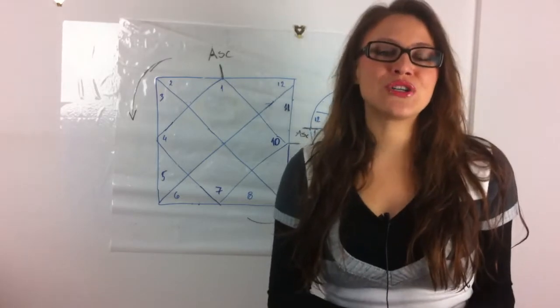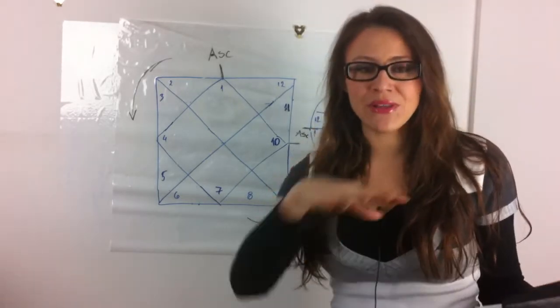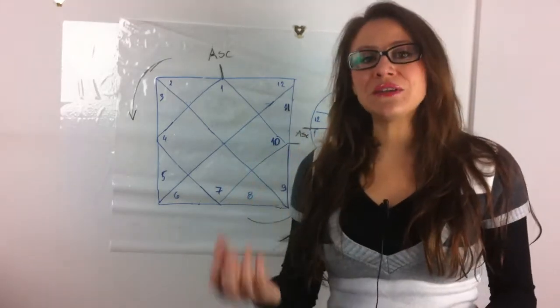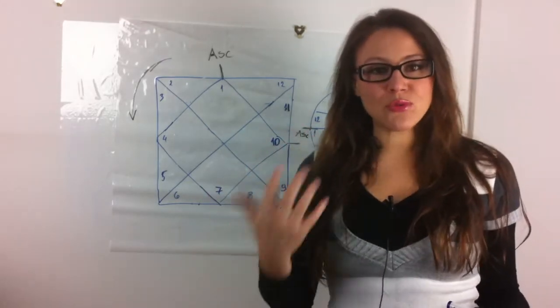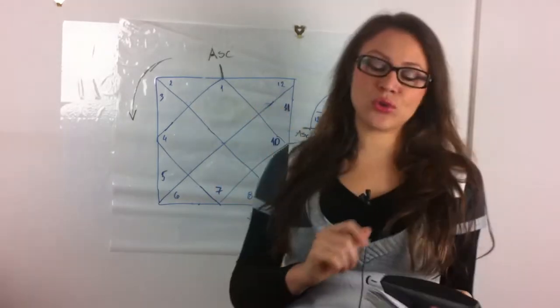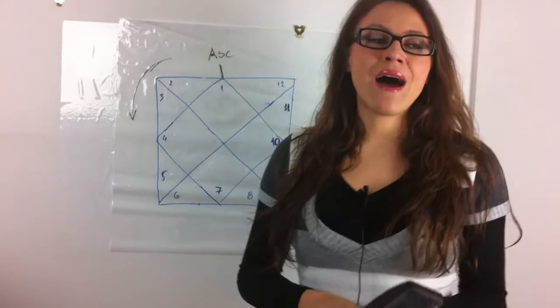Also, the moon shows an area of life where you are more flexible, more receptive, more feminine, where one needs nurturing, and where you have to be more careful in your partner's life if you're looking at your partner's or your own horoscope.